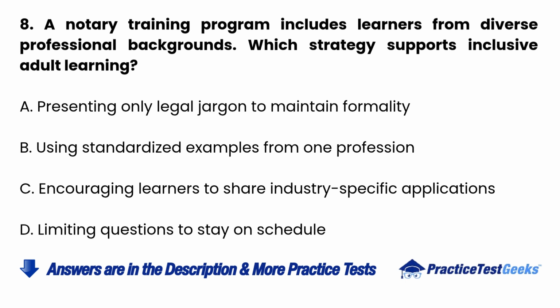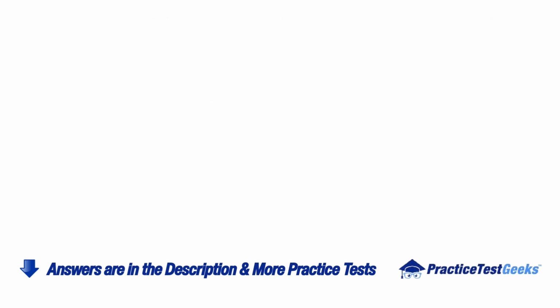8. A notary training program includes learners from diverse professional backgrounds. Which strategy supports inclusive adult learning? A. Presenting only legal jargon to maintain formality. B. Using standardized examples from one profession. C. Encouraging learners to share industry-specific applications. D. Limiting questions to stay on schedule.